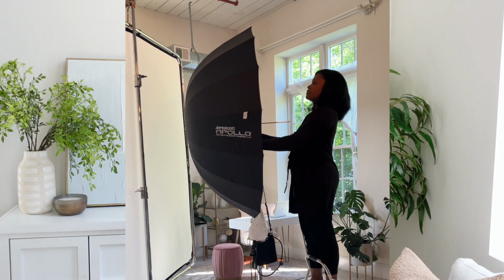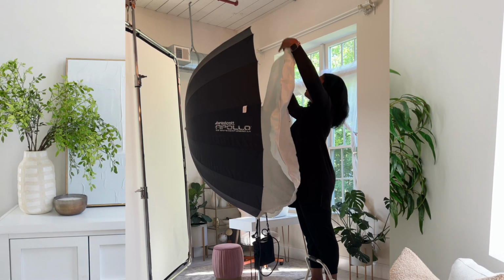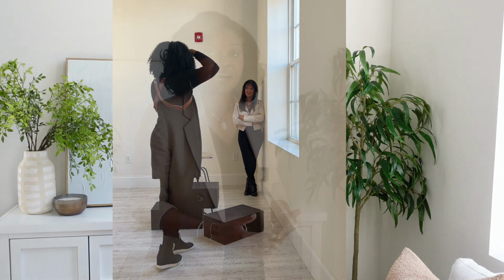So with a client, I will typically, if they have one set, this will be the set. It's all set up. But also, based on the light, I may shift into another area, which I'll show you in a second. This area also serves the purpose of creating headshots for my clients as those are needed. I will move everything out and we'll use this space.